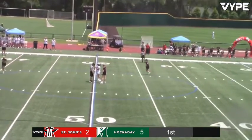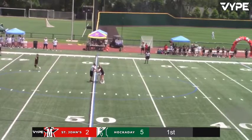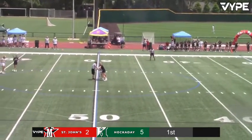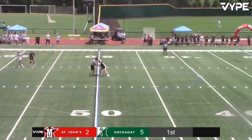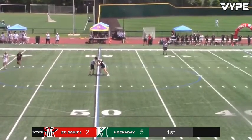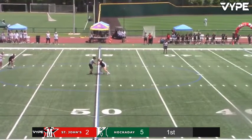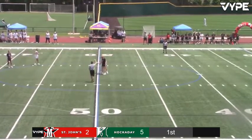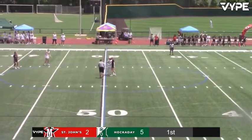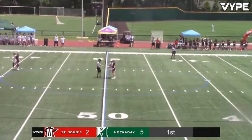Yep, so here comes the chess match on the draw circle. Very strategic. It's worked for Hockaday every time so far. Let's see if St. John's can finally get something on the draw, bring the ball back down to their attack zone. We have number 11 for St. John's, Anna Kate Black, taking the draw. False start there. We don't know who he's going to call it on. Looks like a neutral call. Restart.